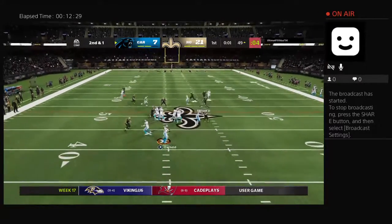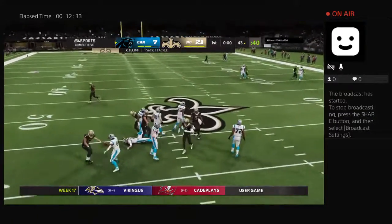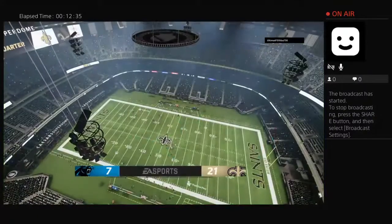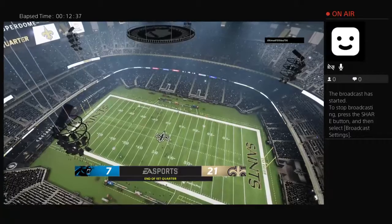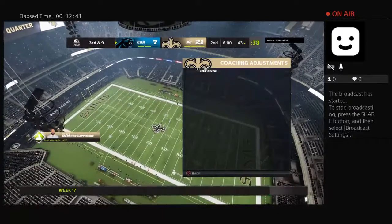To the air again, Darnold. And he is going to go down. He will be sacked on the final play of this first quarter. A pretty wild first quarter. 21-7, our score.